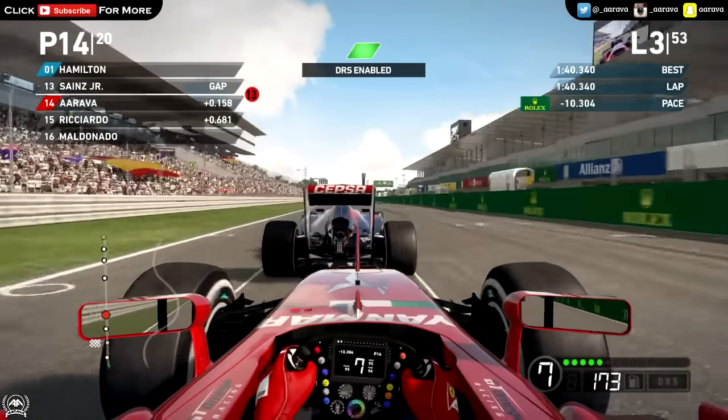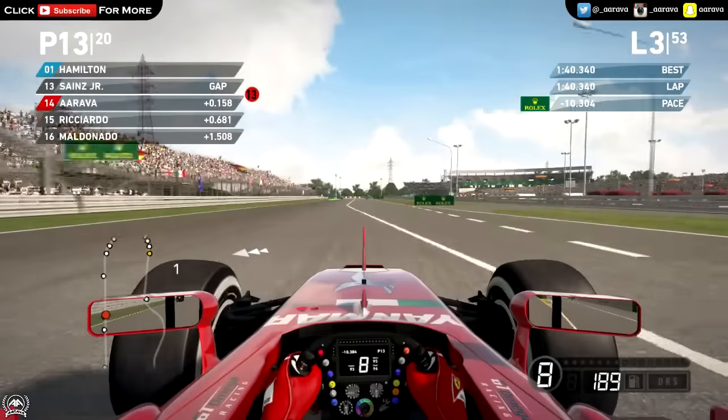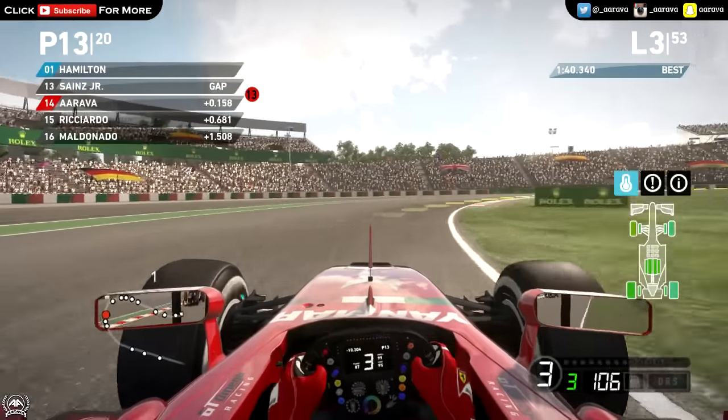But we are now going to try and overtake Carlos Sainz without DRS, actually. We didn't get DRS on him because it's enabled this lap only on lap 3, but we've overtaken him anyway with that Ferrari power. We got right past him, back onto the racing line, up into 13th place.